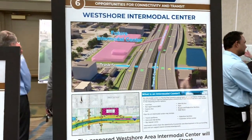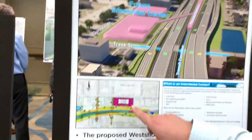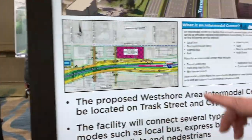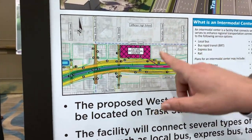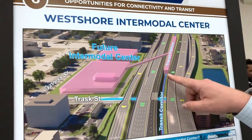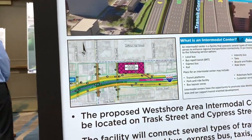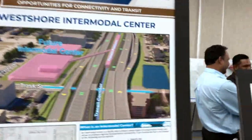The Westshore Transit, and this just shows in the Westshore area where the Intermodal Center area was purchased a few years back off of Trask and just north of the interstate, what that would look like, as well as a platform for future rail. Come into the platform, exit the train, have a people mover to take you over to the transit station. Just show how that would connect with other facilities.